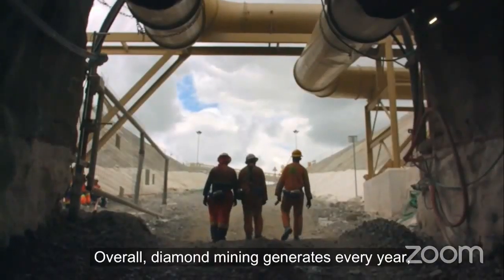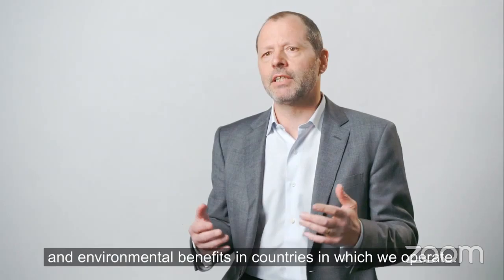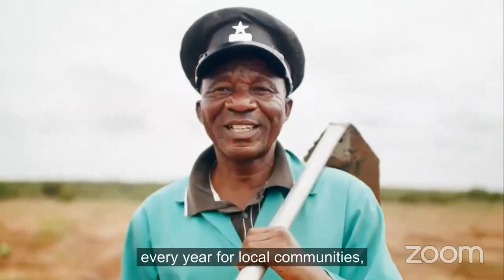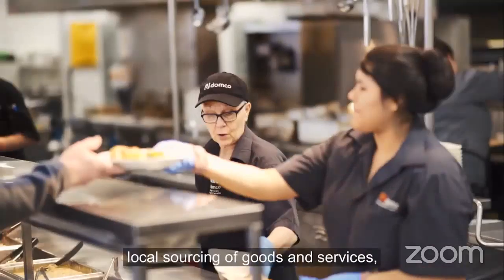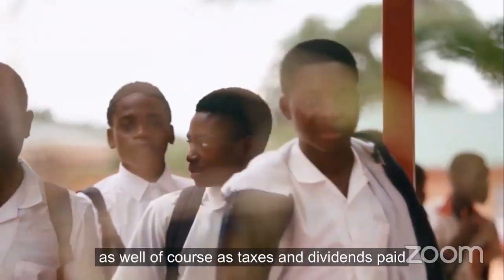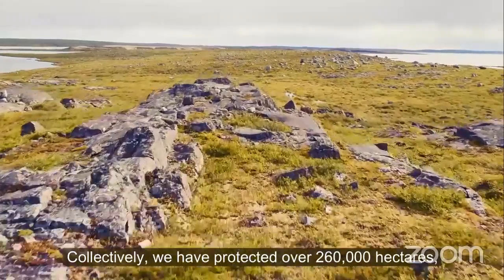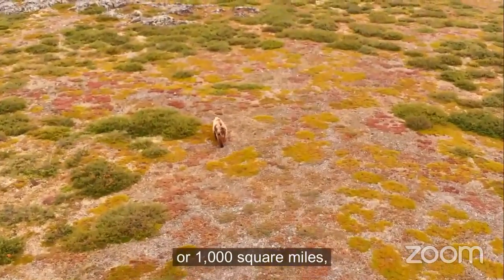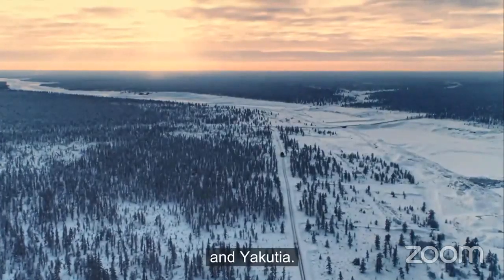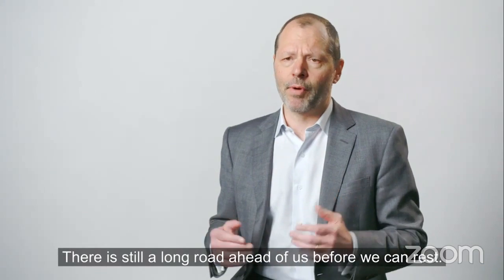Overall, diamond mining generates every year a net $16 billion in positive socioeconomic and environmental benefits in countries in which we operate. It is $16 billion of value created every year for local communities through local employment, local sourcing of goods and services, infrastructure and social programs, as well, of course, as taxes and dividends paid to local government, which in turn are reinvested in the country. Collectively, we have protected over 260,000 hectares, or 1,000 square miles, of natural land in Australia, Botswana, Canada, South Africa, Tanzania, and Yakutia. Don't get me wrong, I'm not suggesting that the diamond industry is perfect. No industry is. There is still a long road ahead of us before we can rest.